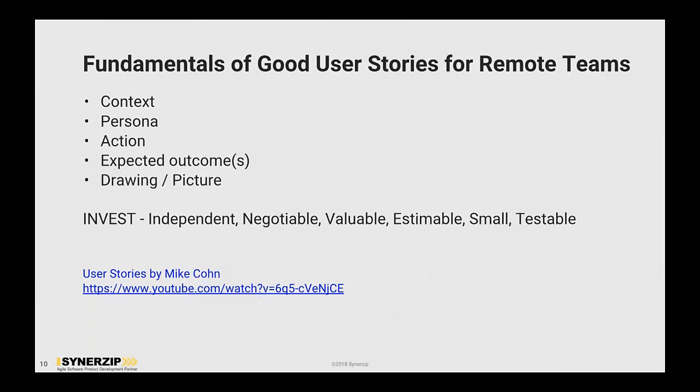So, in our world of trying to be a bridge between a client in the US and a development team in India, the fundamentals for us are the context: the business requirements, the product vision, strategy, persona, who is actually using the application, what actions are expected to happen as part of that user story, and what outcomes are expected.